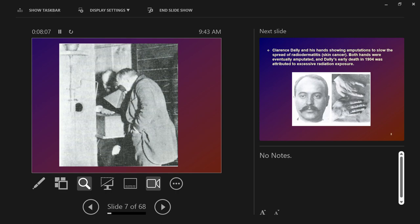Fluoroscopy can be thought of nowadays as video x-ray. It's kind of like x-ray, but not still images like that. It's moving, dynamic images, fluoroscopy. Edison invents fluoroscopy. However, you'll learn in a moment here that Clarence Dally, if you read the chapter, you learn this, Clarence Dally was the lab assistant for Edison, so he was constantly finding himself putting his body parts, specifically his hands, right on top of the x-ray machine, okay, the x-ray tube, okay?